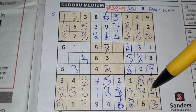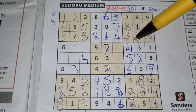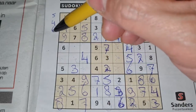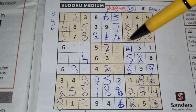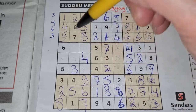I can see this is number 2, number 4. And all the 6s are used. I can see this is number 3, number 6. How about the 3? And all the 3s are used. I can see digit number 4, number 3.